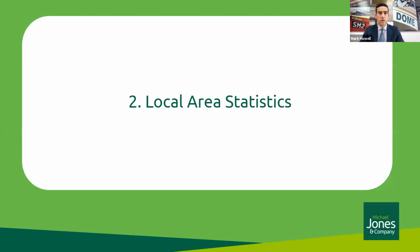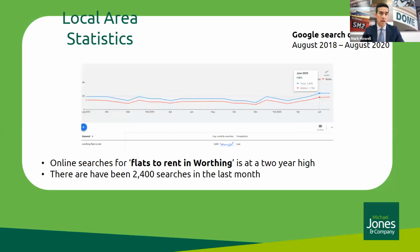So I just want to share with you a little bit of local area information, areas that are close to our heart, really. This is off the back of some Google search data that we've done through to present day.